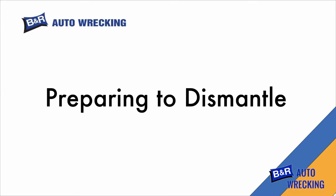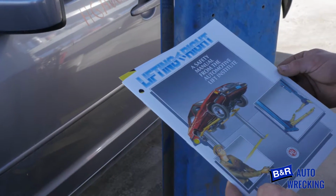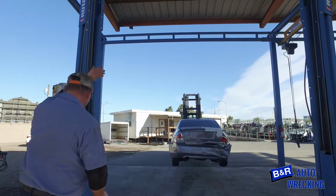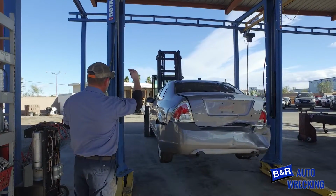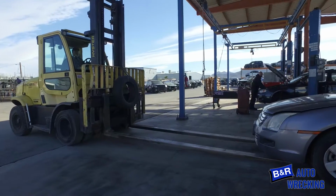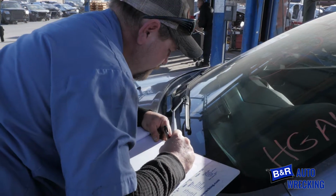Preparing to dismantle. Before setting the vehicle on the hoist, perform the daily car hoist inspection. Be sure to do this inspection at the beginning of each workday. Remember, safety first. Using predetermined hand signals for safety and clarity, guide the forklift operator in placing the vehicle in the center of the car hoist.